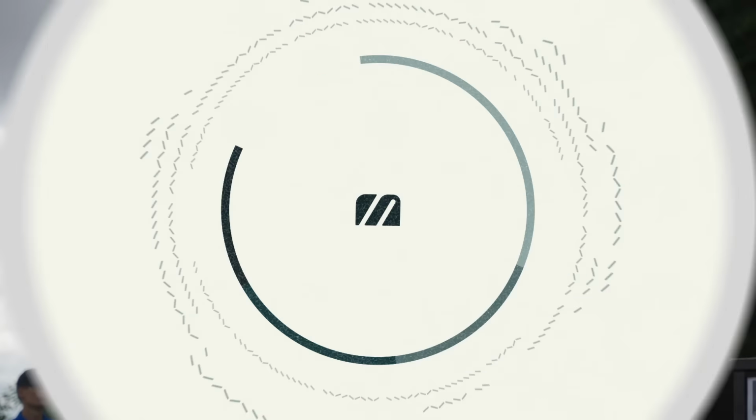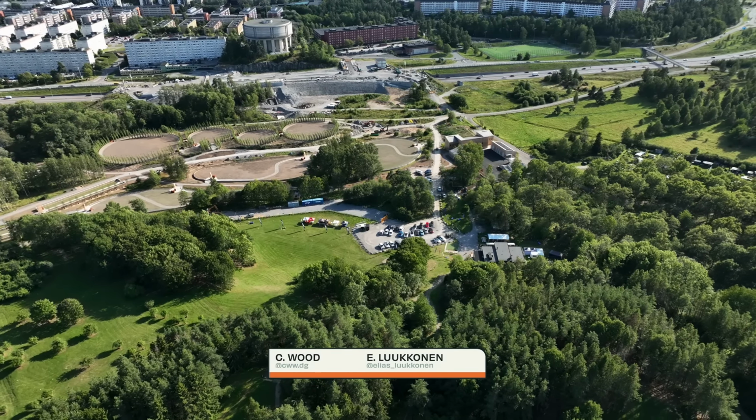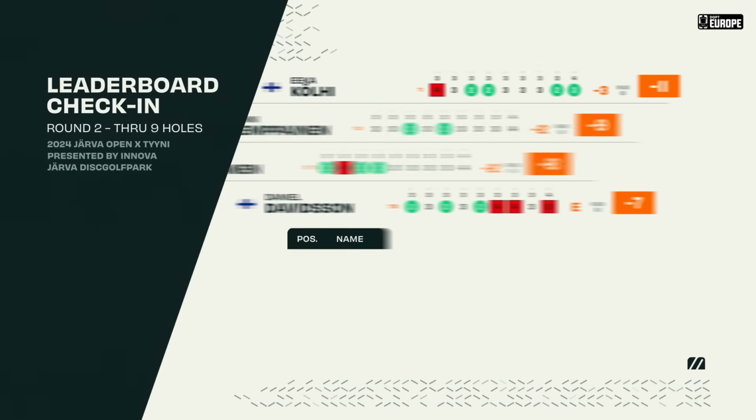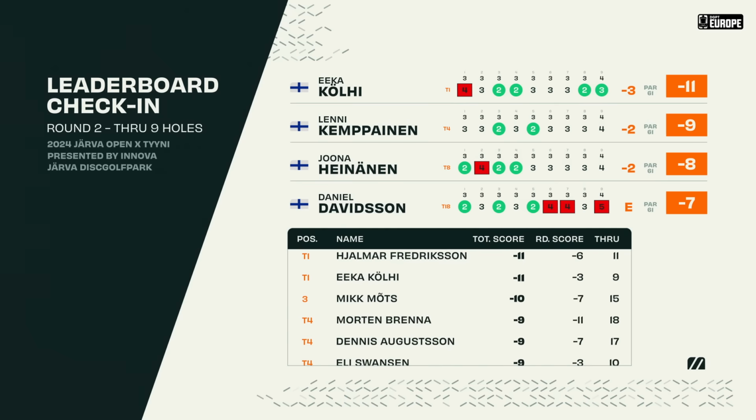No doubt, it's an exciting weekend full of action on a very historic and legendary course. I think all of us are really feeling honored to be playing here on a fantastic layout. A few changes were made this year to keep players on their feet, but overall it's the Järva we know and love. Talk to us about the standings.